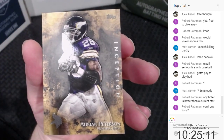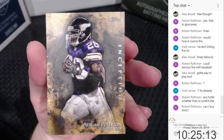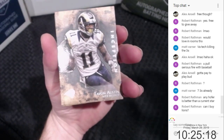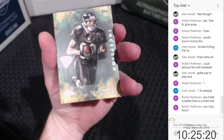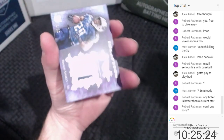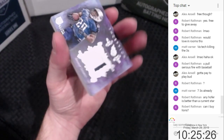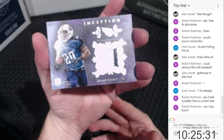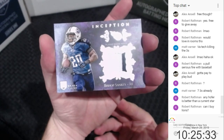Let me get that focus. Autofocus is not working with me. There we go. All right, AP will start us off. Go Minnesota. Tavon for the Rams. Steve Smith, Baltimore. And then here we go, we get four hits. Bishop Sankey, 41 of 50 for Tennessee. Nice for the Titans to start us off.